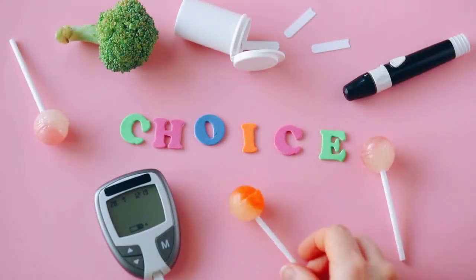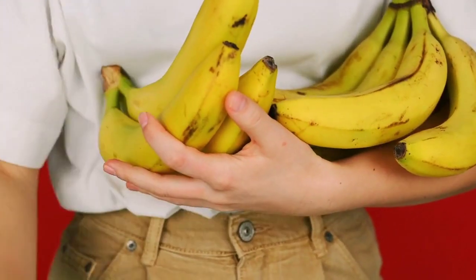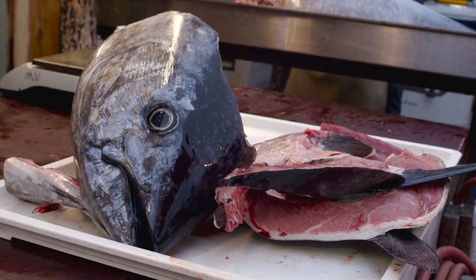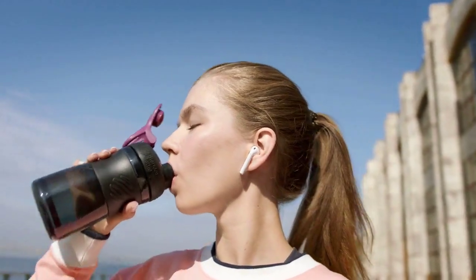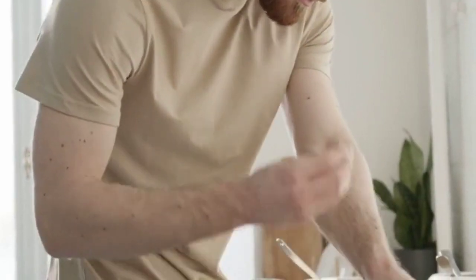Proper nutrition is crucial when incorporating exercise into your diabetes management plan. Ensure you're fueling your body with a well-balanced diet, including carbohydrates for energy, lean proteins for muscle repair, and healthy fats for overall health. Hydration is also important, so remember to drink plenty of water before, during, and after your exercise sessions.